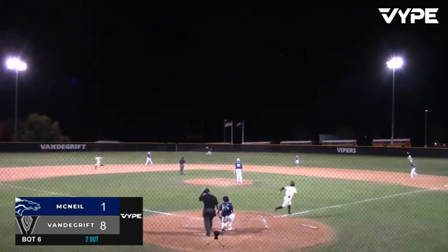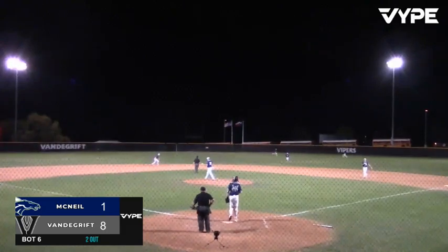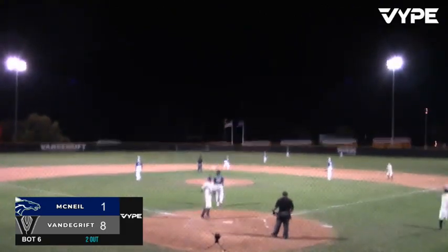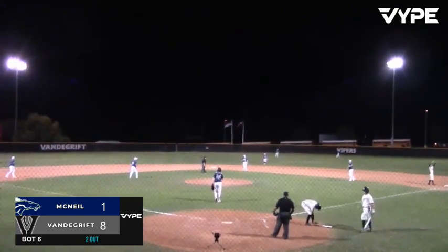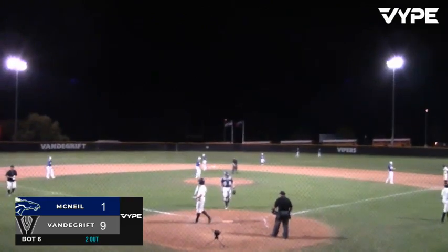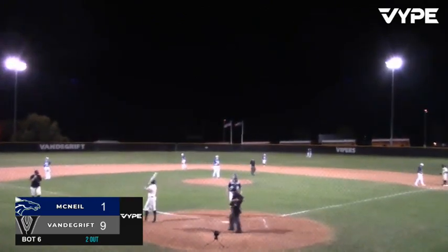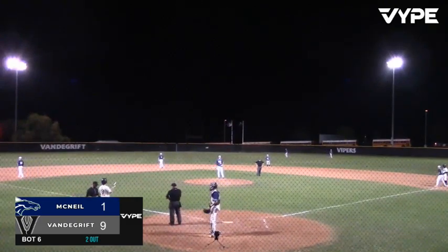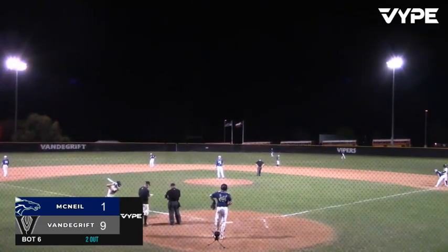One-two pitch swung on, fly ball into the gap in right center field. That's going to get down for a single. Another run's going to score from second. And that RBI single by Cunningham now makes the score 9-1 Vandegrift. And with that hit, the Vipers have batted around here in the bottom of the sixth.